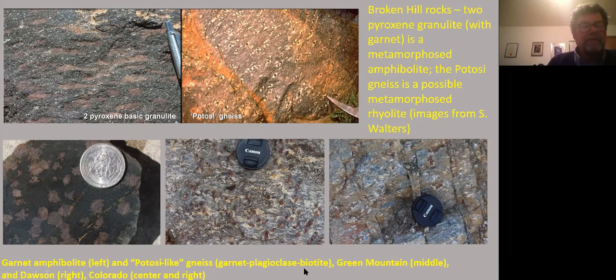Here's the garnet amphibolite at Green Mountain. At Broken Hill, we're at higher grades, and this is essentially equivalent to the rock we see at Green Mountain. We have a two-pyroxene granulite, orthopyroxene, clinopyroxene, and these spots in here are garnets, and the whole thing has been flattened due to deformation.